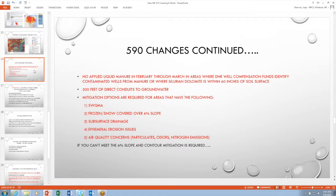If we've already had well contamination, we know that can be repeated. So to protect ourselves from those absolutely obvious sites, there can be no liquid manure applied February through March in those sites. The same is true with the Silurian dolomite. I mentioned this, but it's listed here on this.